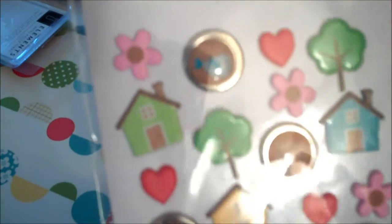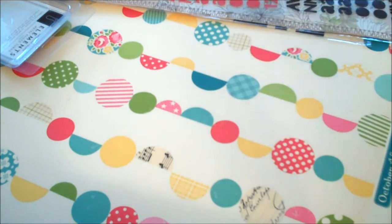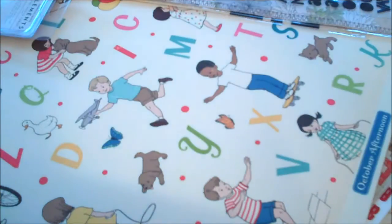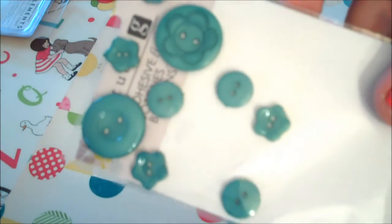Now, why did I pick these brads? There's a couple of reasons. One reason is I'm dying to use them. I've had them for several months and just never had the need to use them, or I forget about them. But also, if you notice, the colors in this really match the colors of my main paper collection that I'll be using. See, the blue is in there, the yellow, and the red. I'd really like to use these, once again, because they match so well. And you can kind of see how they match?